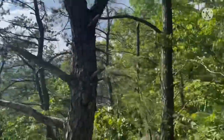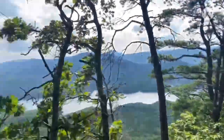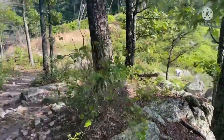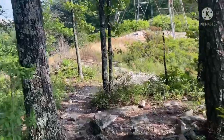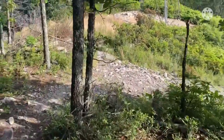Okay, the last mile or so has been boulder, boulder, boulder, and I'm headed down. So hopefully the trail will get a little easier. I got about 2 miles left. I'm definitely gonna make it.